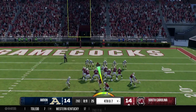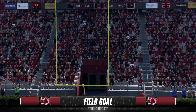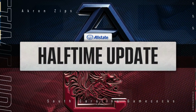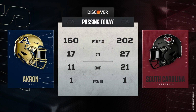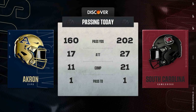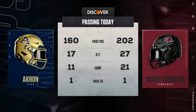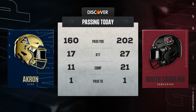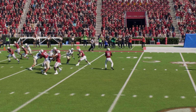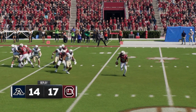South Carolina will settle for the field goal, which is up and in, and we'll go into the half at least with the lead. But it has not been easy here in Columbia, South Carolina. 17-14 your score. Akron is hanging around. Finley's been throwing a good ball all around despite the 1 interception. We'll see if the Gamecocks can pull away here in the second half, or will the Zips look to keep it close and try to pull off the upset.